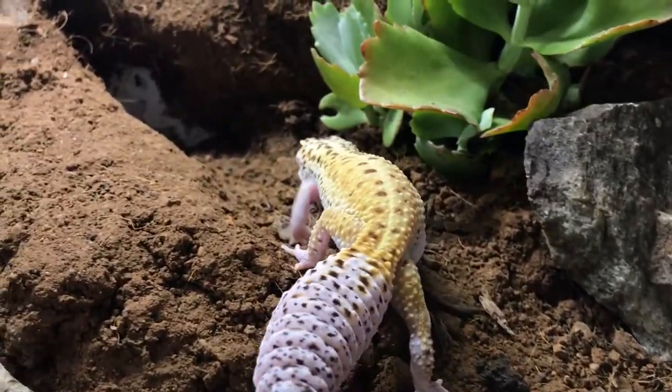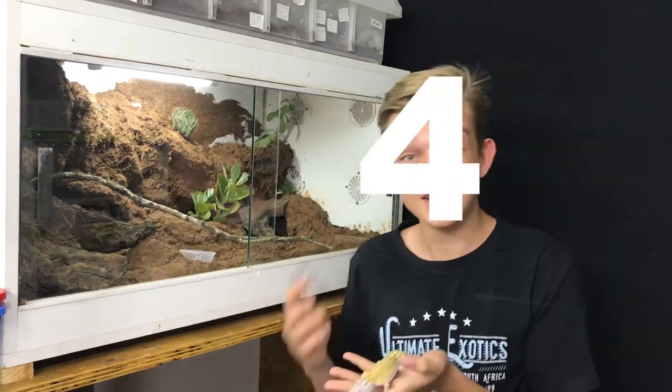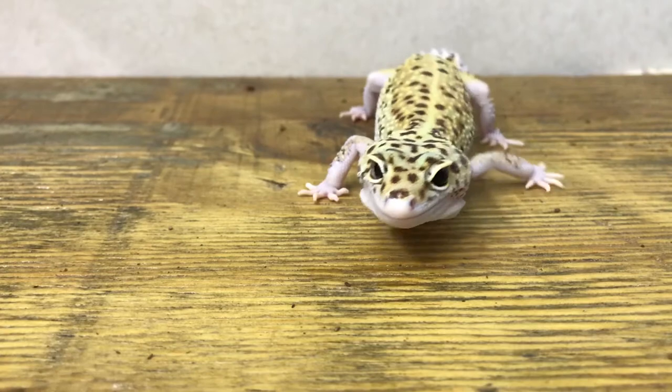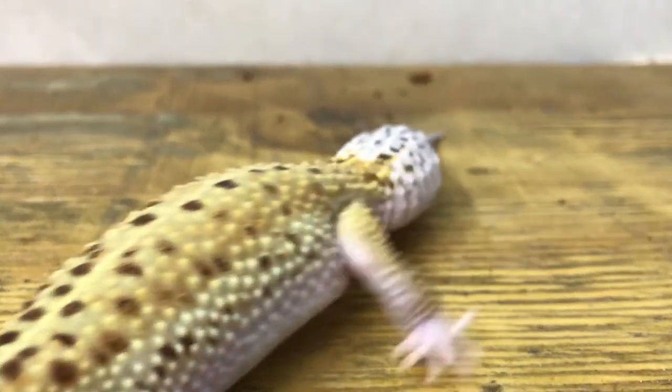So not a huge enclosure at all for this gecko. Number 4, this one's really, really cool. They're kind of potty trained because they always go to the bathroom in the same spot. It's really weird, but it's super cool.